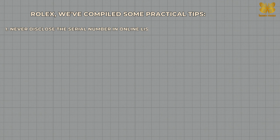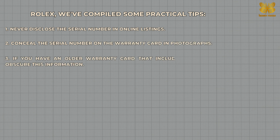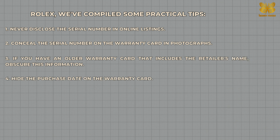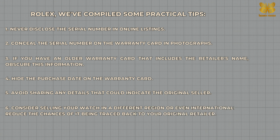1. Never disclose the serial number in online listings. 2. Conceal the serial number on the warranty card in photographs. 3. If you have an older warranty card that includes the retailer's name, obscure this information. 4. Hide the purchase date on the warranty card. 5. Avoid sharing any details that could indicate the original seller. 6. Consider selling your watch in a different region or even internationally to reduce the chances of it being traced back to your original retailer.